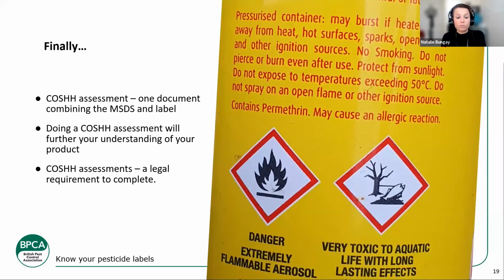And I actually found that it was invaluable to me because I learned so much about pesticides in that 2-day project than I had done in the previous 13 years of experience, because I was properly reading these labels. I was properly reading my safety data sheets. And that's just beneficial to everybody. And then you combine that knowledge into a COSHH assessment.